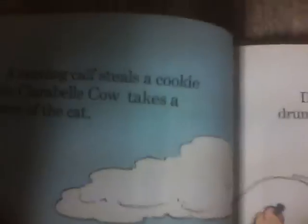C. A cunning calf steals a cookie while Clarabelle Cow takes a picture of the cat.